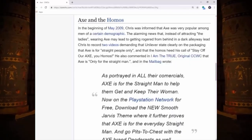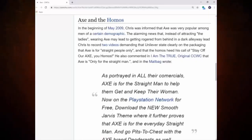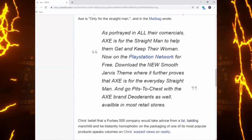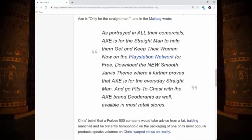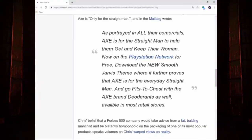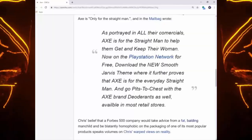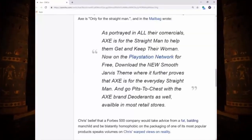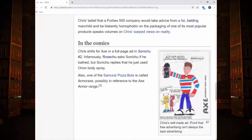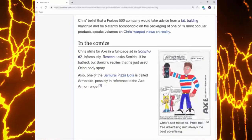He also commented in the I am the true original CWCki, which is stupid because he's already CWC, doesn't need to add another C there, that Axe is only for the straight man. And in the mailbox he wrote, as portrayed in all their commercial, Axe is for straight men to help them get and keep their woman. Now, PlayStation Network for free, download the new Smooth Jarvis theme, where it further proves that Axe is for everyday straight man. And go pits to chest with the Axe brand deodorants as well, available in most retail stores. Chris's belief that a Forbes 500 company would take advice from a fat, balding man-child and be blatantly homophobic on the packaging of one of its most popular products speaks volumes on Chris's warped views on reality.